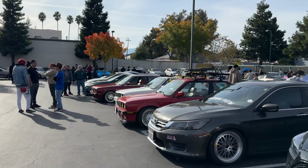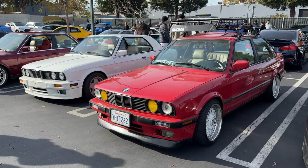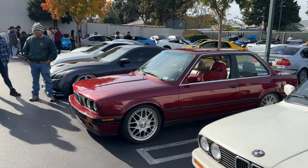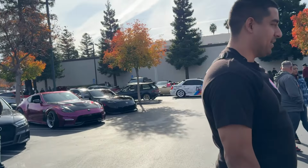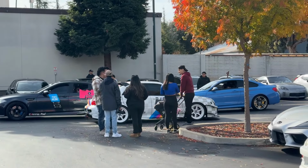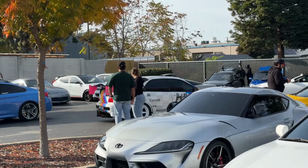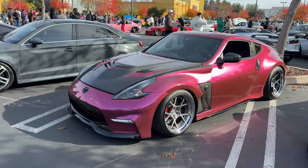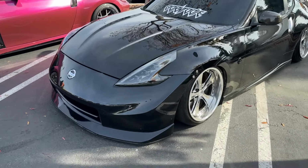Damn, it is cracking today. E30 lineup. It's pretty sick. Got the BVSs on this one. Subaru, I seen this thing on the freeway on the trailer. He said, I'm not risking driving this on the streets. Super clean 370Z. Got a Nismo.